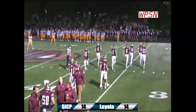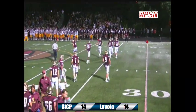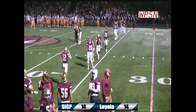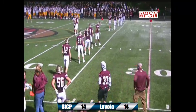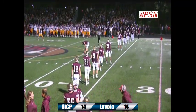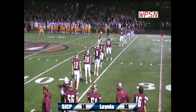Ignatius is getting out there to kick off. And then Go Current is set to kick off very shortly. Setting up. Let's see if he goes for a squib kick again like he did last time or for a deep kick.